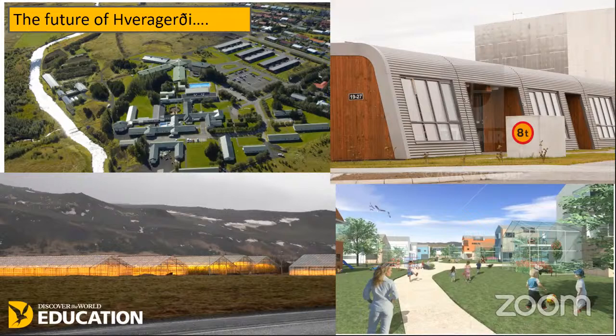And you can see quite a forward-thinking building here on the right-hand side, but you can see they've used natural products, they've gone alongside the greenhouse effect, and then also strengthen the image of Hveragerdi as a town of health and tourism. Now, the Icelandic Nature Health Society runs the rehabilitation and health clinic in Hveragerdi, and you can see this in the top left-hand image here.